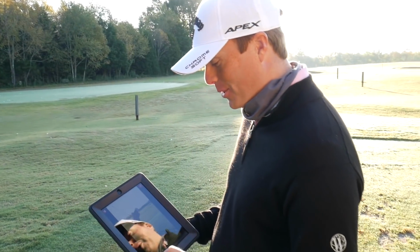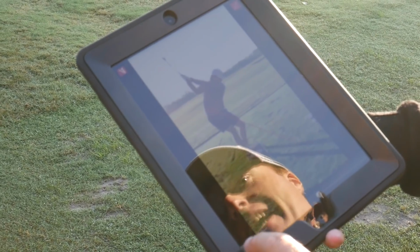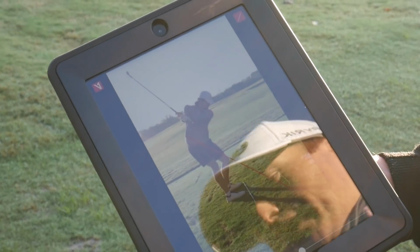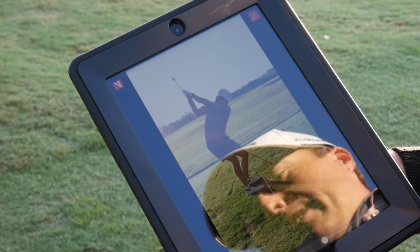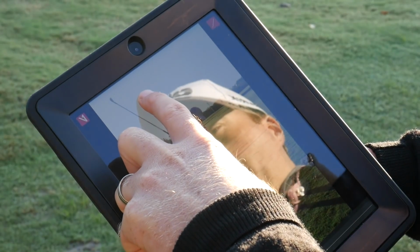Too much depth too early. Yes, there's a possibility of that. Now, as you go up, you're going to notice something here. You're going to see your body stops moving. I know, it's the worst. The arms continue to run up. So if we draw a line from this point, watch where your hands go.